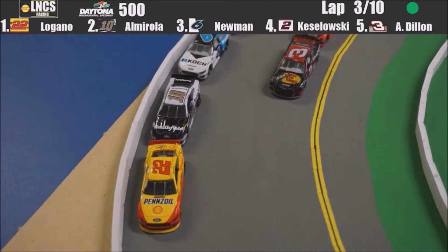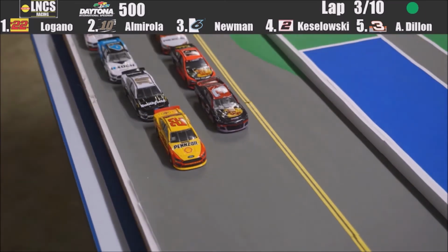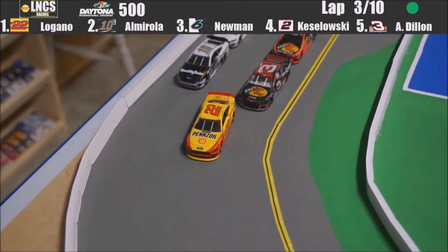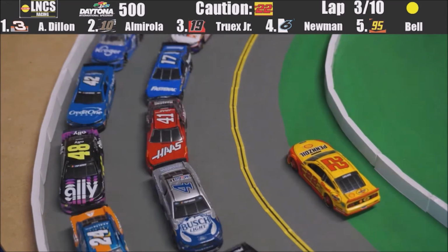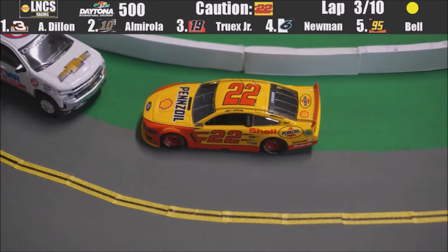So it looks like Austin Dillon has taken over that inside line with Bass Pro Shop teammate Martin Truex Jr. right behind him. Logano did a little bit of side draft there, trying to get away from him. Tries to come down and block, though, with the run from Austin Dillon, and doesn't quite get it, as Joey Logano is into the inside fence.